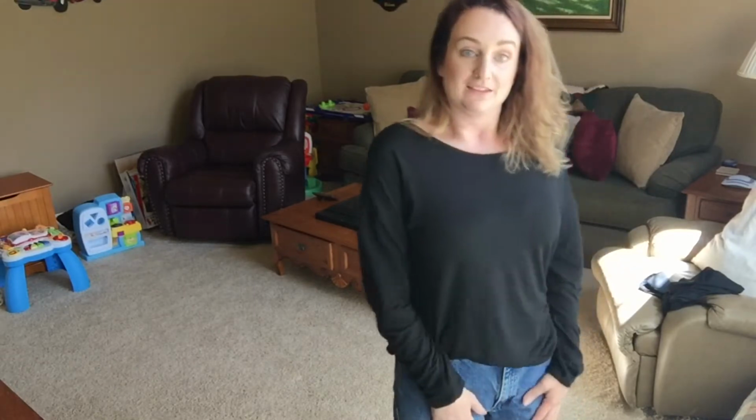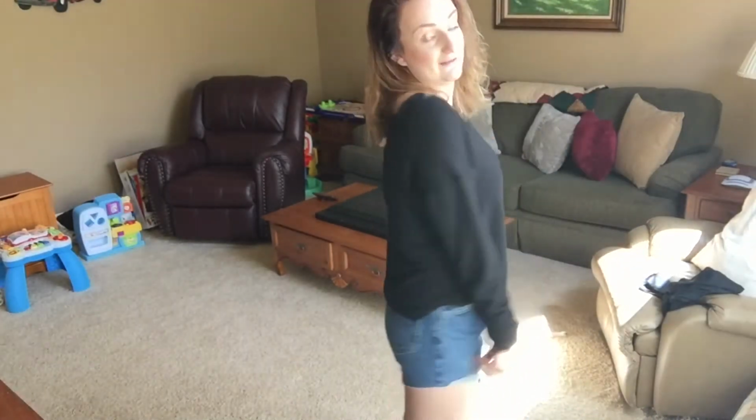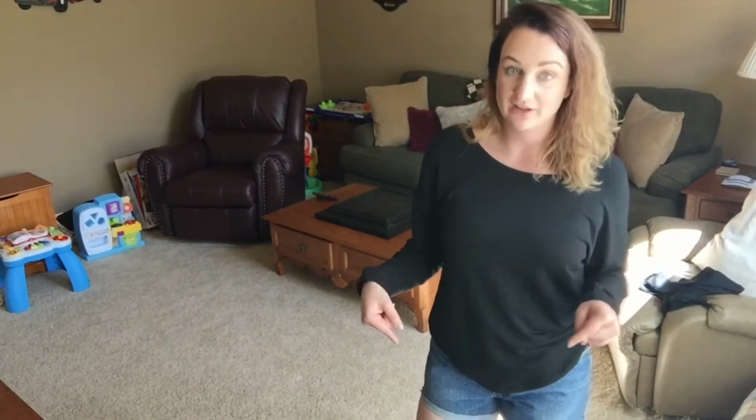But this is the first pair that I ever redid. So I just wanted to try these on for y'all. And now I'm gonna try back on, now that I'm in the comfort of my own home, those 2 pairs of jeans that I got at Carm today. So I'll be right back.